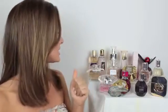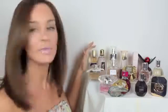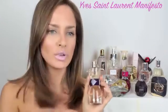Then I've got some Yves Saint Laurent perfumes here. I've got the Manifesto and the Parisienne. This is the Manifesto, and I believe it's quite a new release. Not exactly sure where the name Manifesto comes from, but I really, really love this perfume. One of my favorites. It's very balmy and sensual. It smells a little bit spicy, but I don't think that's it. I just think it's so intense.